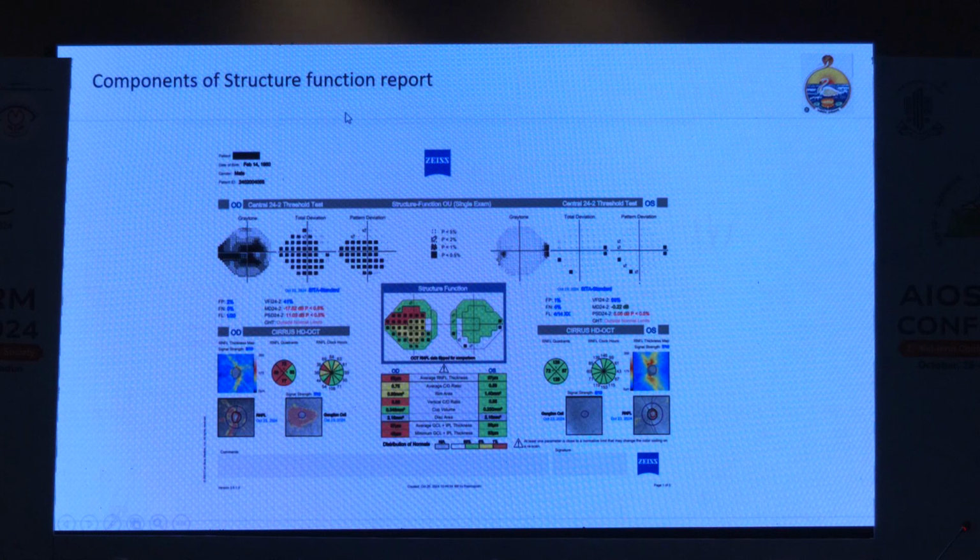So the structure and function report combines both the visual field and the structure of the OCT RNFL fields, and it gives an integrated, comprehensive picture of what is happening in the structure and the function of the patient. So this is a report.